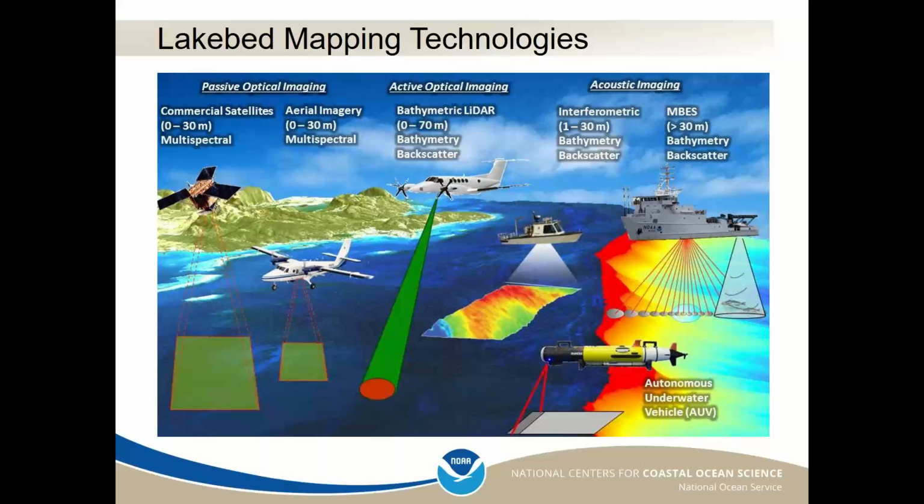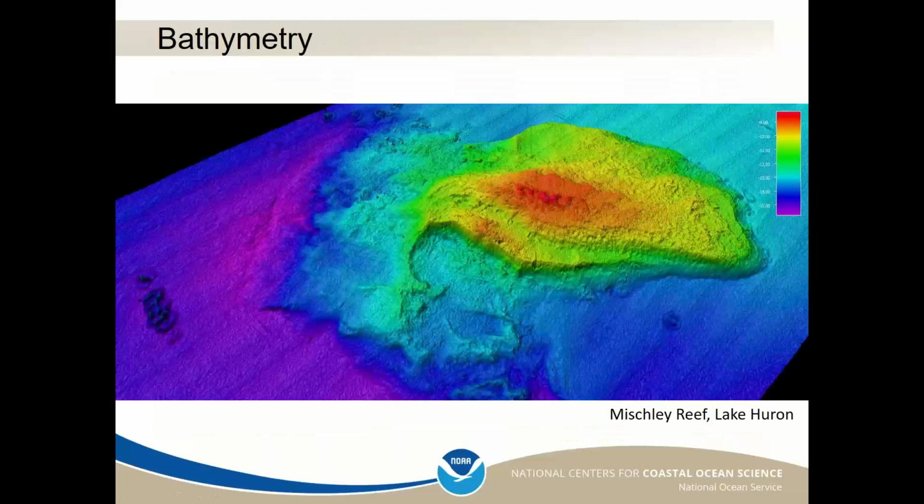Both LiDAR and multibeam echo sounders can create very accurate 3D images of the lakebed surface. They do so by precisely measuring the amount of time it takes for a light or sound wave to be reflected off of the lakebed and returned to the receiver. And they look like this. This is a map of Mischli Reef that we collected using a Kongsberg 2040C multibeam echo sounder. It's an example of what you would expect to see in any bathymetry surface collected with a multibeam. Each pixel corresponds to a 1 by 1 meter measurement of the lakebed.